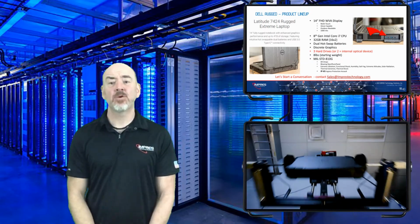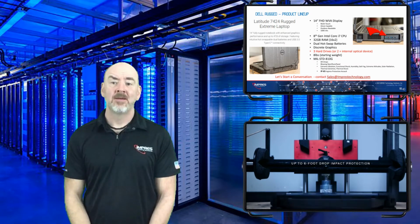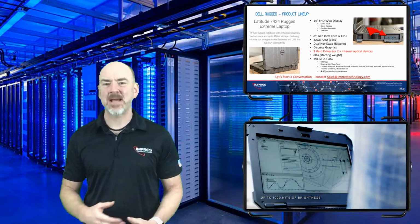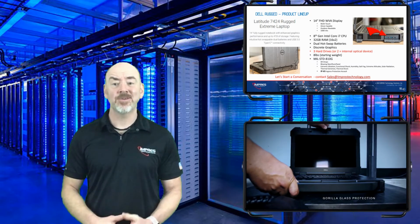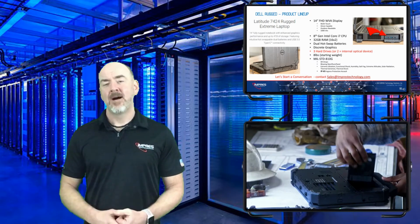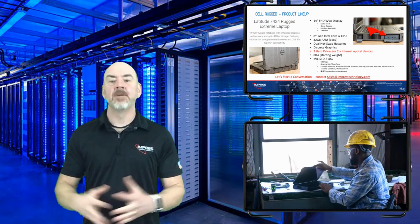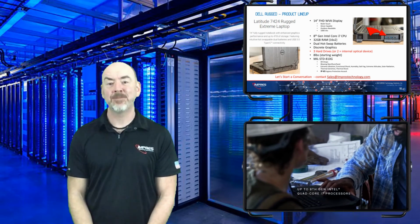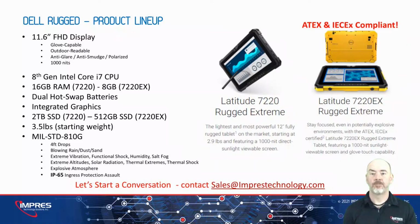The 7424 looks a lot like the 5400 series, but it weighs almost 2 pounds more, mostly because it appears to be encased in some type of bulletproof armor, and it can probably take a bullet or two, although I'm not sure they actually test for that. All in all, the 7424 lives up to its name of rugged extreme, and you'd be hard-pressed to find a laptop that can sustain more abuse than this thing can.